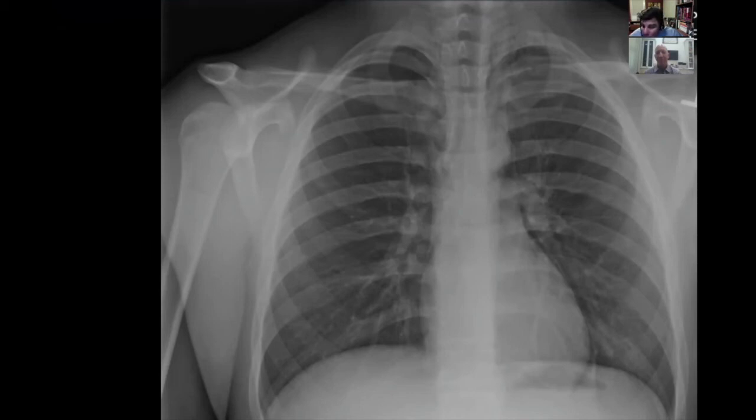I don't know if this is a pneumomediastinum or if there's a pericardial effusion with some fluid tracking up, but there is a lucency around that left heart border there. Nice call.